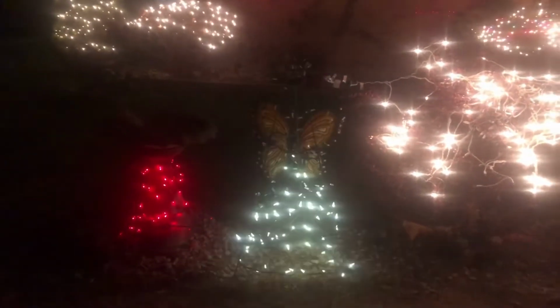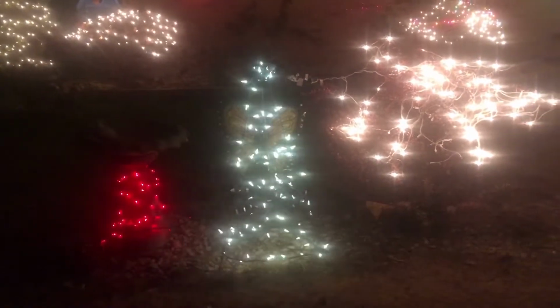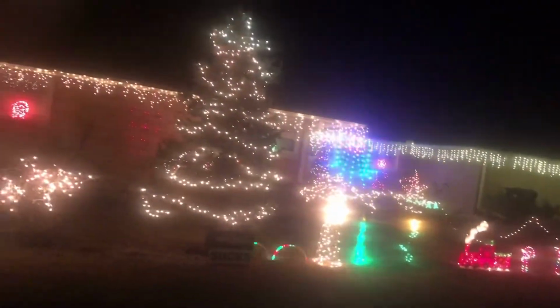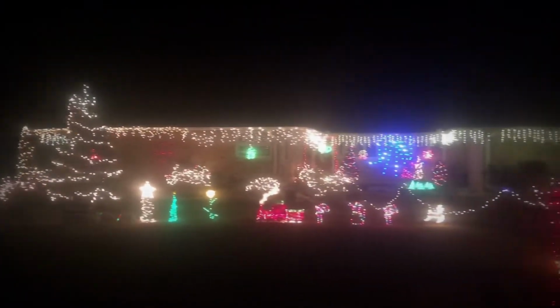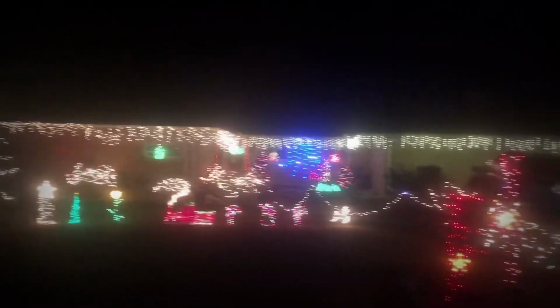Video just to see my life, you know? See guys, my Christmas tree. It's so pretty. And there's the front side with the big tree. And here's the big tree. Like this. Okay guys, here is the front view of our house.